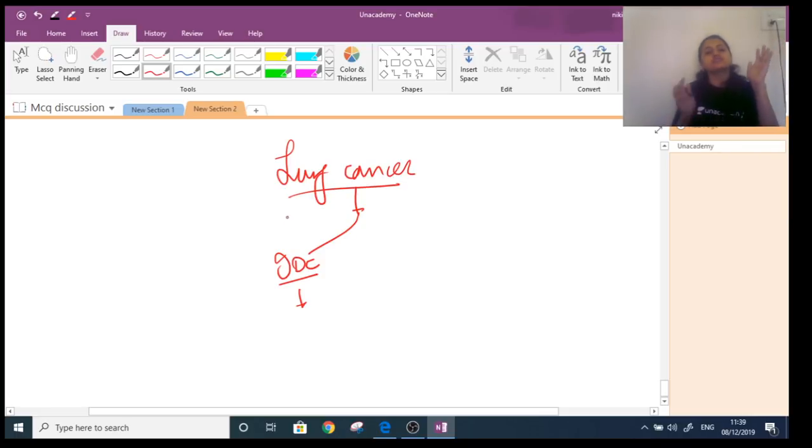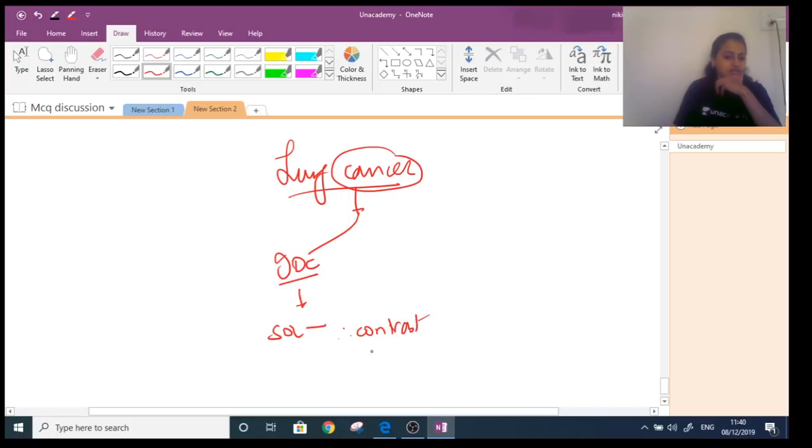HRCT, I already mentioned, is only for your lung architecture, basically for fibrosis, that is ILD and bronchiectasis. Any space occupying lesion anywhere, you will not do HRCT for the lung mass. Guys, I already mentioned if it is a lung cancer, that means it is a space occupying lesion. So you will do a contrast because it helps to identify the boundaries.